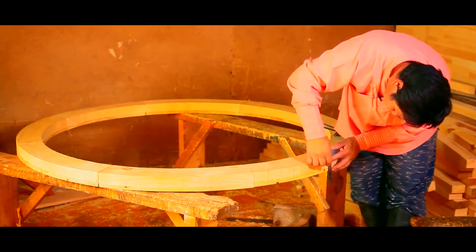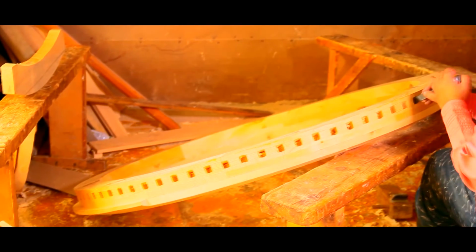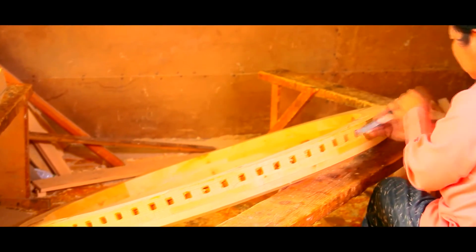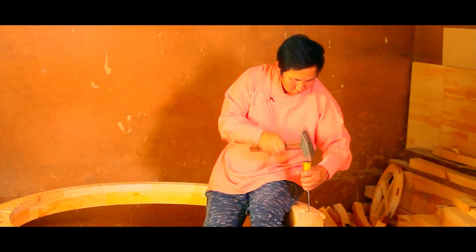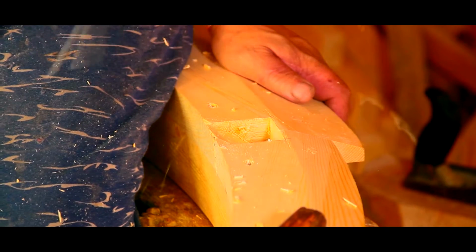Next, 8 rectangular holes are made inside the frame ring. These holes join the poles connecting the frame and the inner ring of the ton. After making these poles called dag, the ton frame is ready.